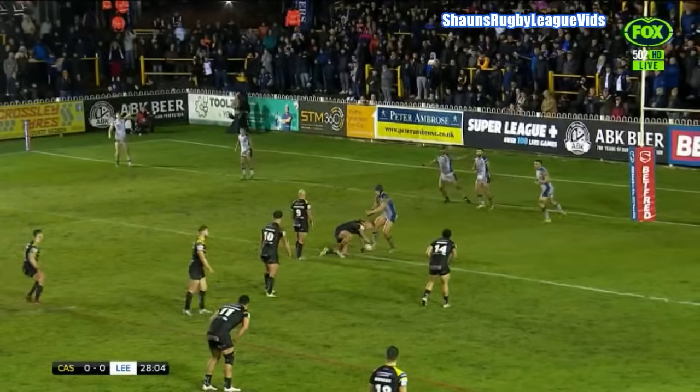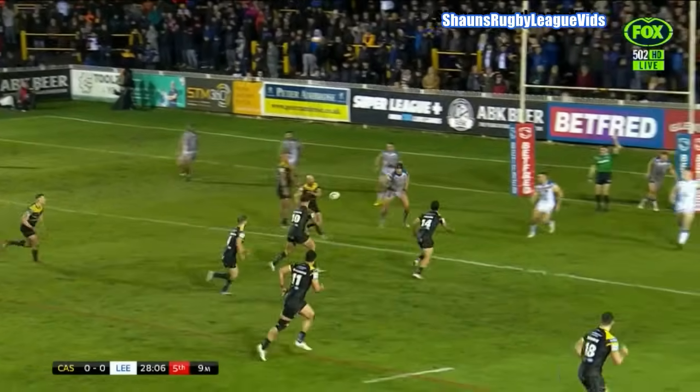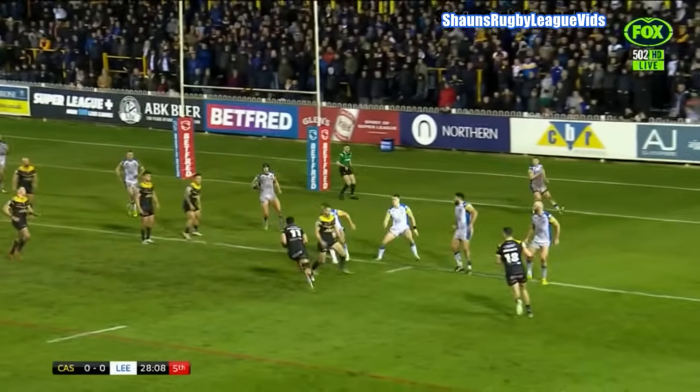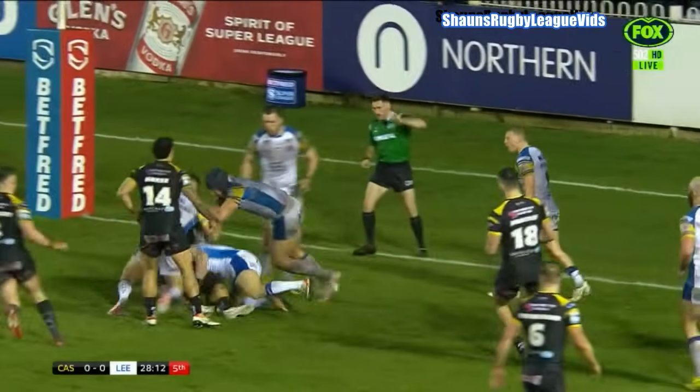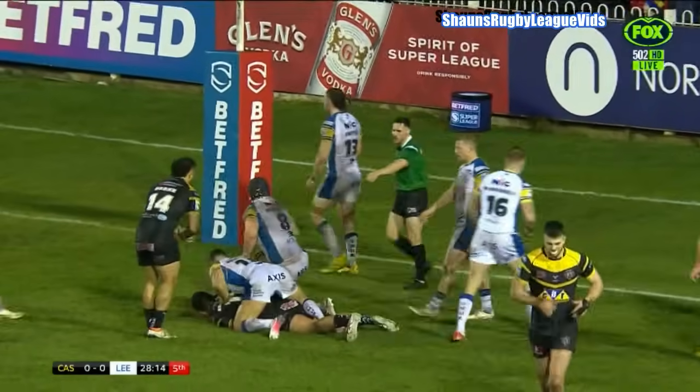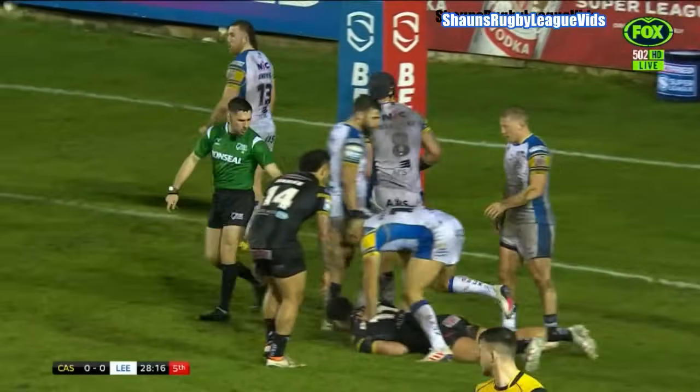McShane is looking, he's got Miller to his left. Is he going that way? No, it's the decoy. He's coming across to this near side. Elzakem back and straight up the middle. Needs to find an offload. He won't find an offload. They'll turn the ball over. 5 out from the Leeds line.